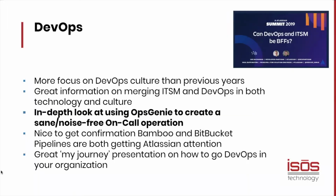Also, there was a great presentation about Opsgenie. Opsgenie is a newish acquisition by Atlassian, and we are implementing it here and helping other clients do it. It was great to see how Opsgenie can be tuned to reduce the noise from everything you get from Jira, email, whatever it is. It helps when you have an on-call culture in your company and you're running 24/7 operations. They really went into how it can make it so only the stuff that needs to be acted on bubbles up to the people who have to respond to those events. It's great.